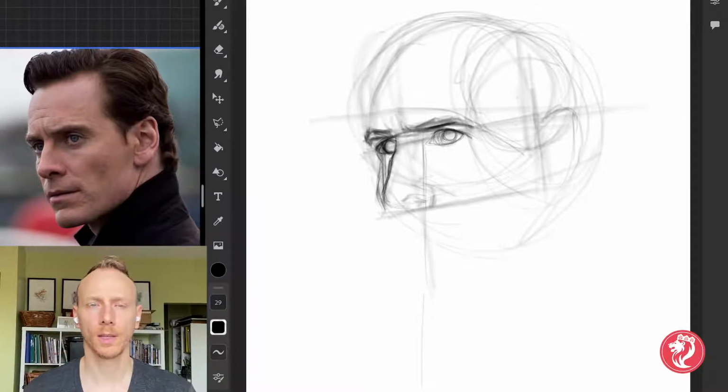And so you can see it's the standard process that I use. It's a loose approach, mimicking Leyendecker and Bridgman, sort of a standard drawing approach, I suppose, to portraiture.